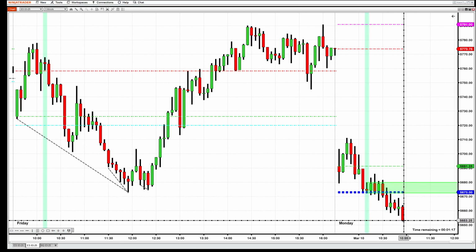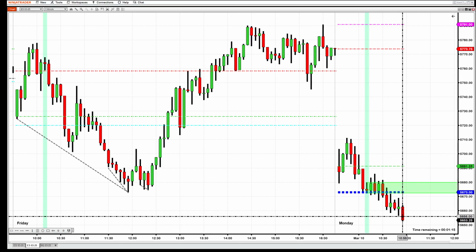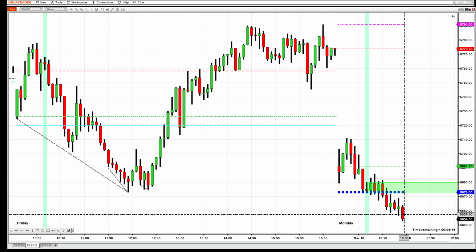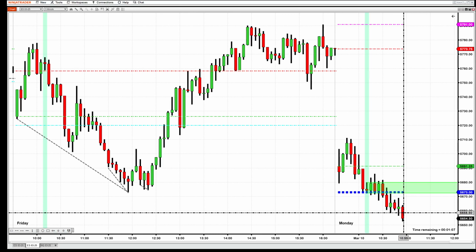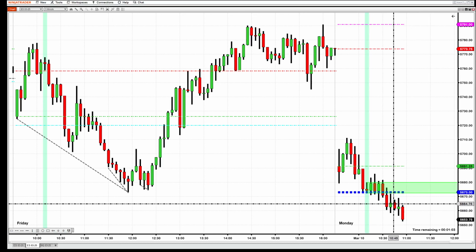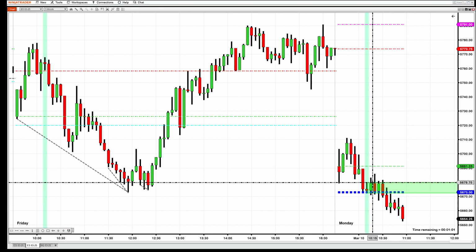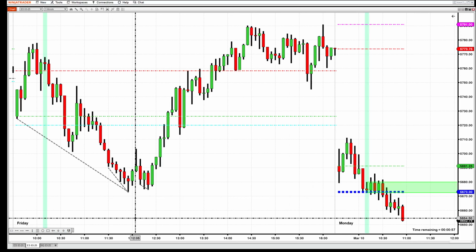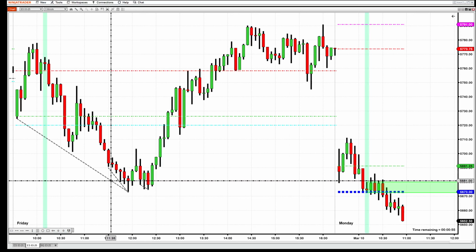If instead the bulls come in and we get yet another one of these buying wicks at the bottom of the bar, then we could continue to do this meandering. Right now we have a bear channel. We like these lines.